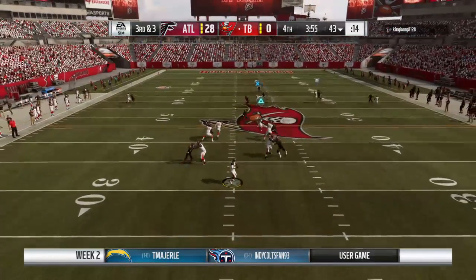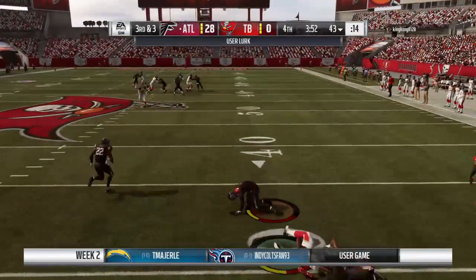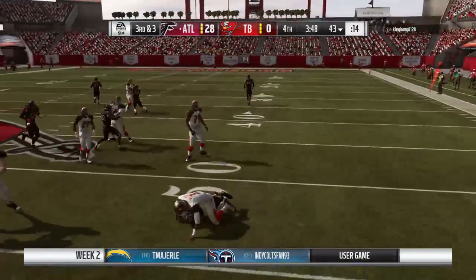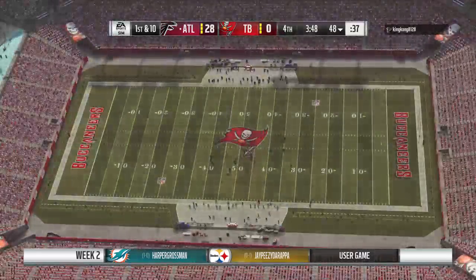Third and short yardage, Winston. And now here is another interception. Picked up by Deion Jones, the linebacker. And the return stops just a little bit shy of midfield at the 48-yard line.